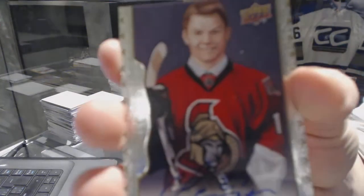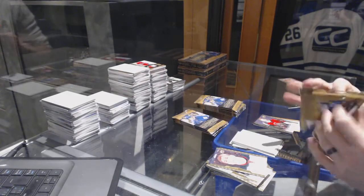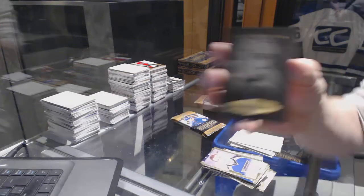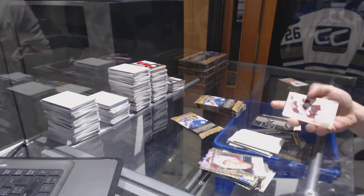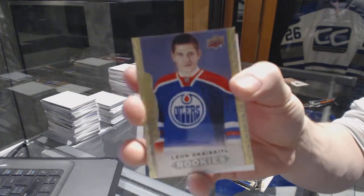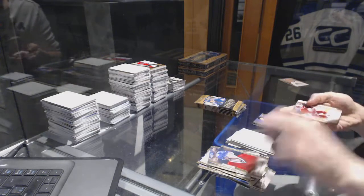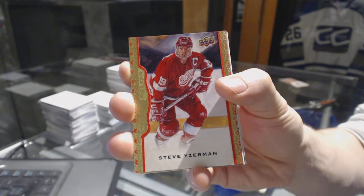We've got a rookie autograph for the Ottawa Senators, Curtis Lazar. Black and white portrait for the Edmonton Oilers, Wayne Gretzky. And a wire photo for the Montreal Canadiens, Guy Lafleur. Rookie for the Edmonton Oilers, Leon Draisaitl. Red frame parallel, number 31 of 100 for the Detroit Red Wings, Steve Yzerman. And a wire photo for the Montreal Canadiens, Carey Price.